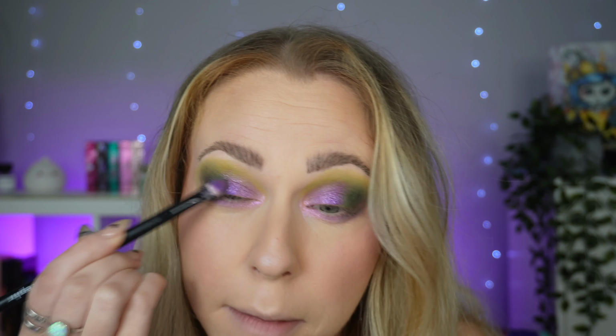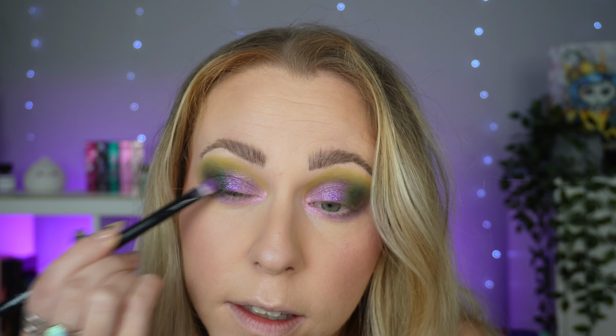That is literally the only reason. It looks stunning in the pan. And then I'll flip my brush over and go into Patina. Hope I'm saying that correctly. And that's a nice deep green that will connect to the deep matte green beautifully. Okay, this is how we're looking right now. Let me finish up this look. I'll come back, show you what it looks like, and we'll discuss this palette.